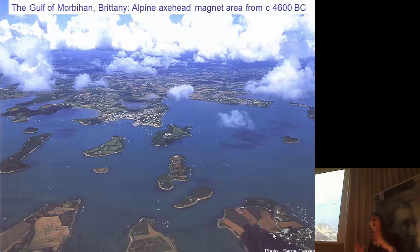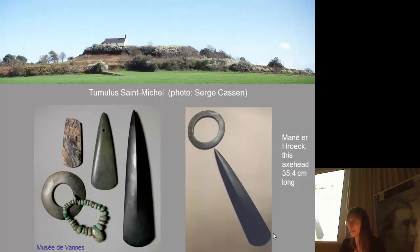And I want to give you two little snapshots of what these things meant at different ends of Europe. So in the Gulf of Morbihan, it was a kind of magnet area for these axe heads from around 4600 BC. If you haven't been there, you've gotta go. This is Karnak, and places like that. The society here was a most remarkable theocratic society, run by men, for a very small number of men.